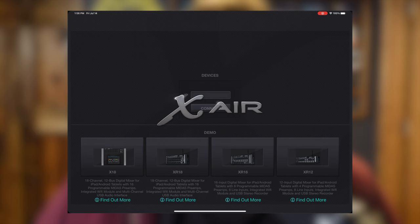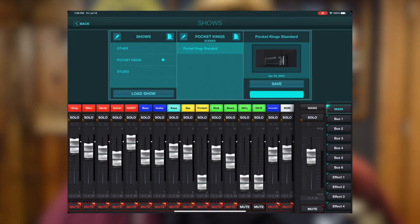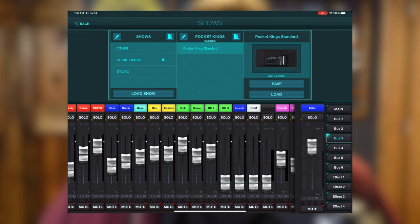Luckily, with the digital mixer we use, I can save presets and load them very quickly, and really get by with just plugging in all the equipment and doing a line check to make sure everything is working before we play.